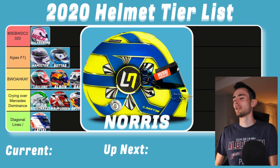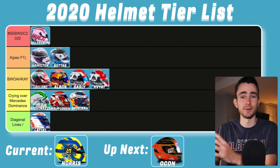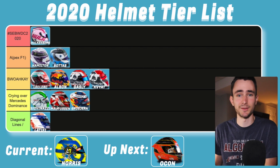Ooh, and then we've got Mr. Lando Norris. Oh, I've always loved this helmet. It's a very similar design to what he's had since 2019. And keep in mind, I'm not doing any of the special lids. This is just going to be the base helmets that they started the season with.